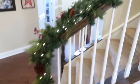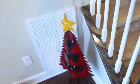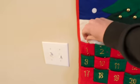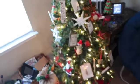We got the mantle set up. We got two nutcrackers and some lanterns right here as well. And then we got the countdown till Christmas. You gotta have that, you know. And we also got this light up stairwell thing here, which is kind of nice. And that's all we really have downstairs. We also have this little Christmas tree as well. We also got this stuff decorated for the upstairs. It looks kind of nice. We also got a thing where you can pull out little numbers, and then you put those on the tree as well. It's kind of cool. We also got this tree up in the loft set up and decorated too.